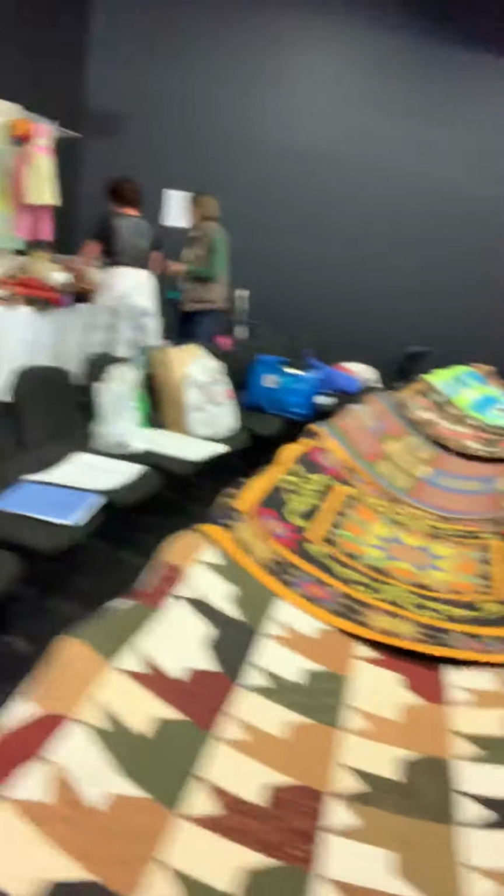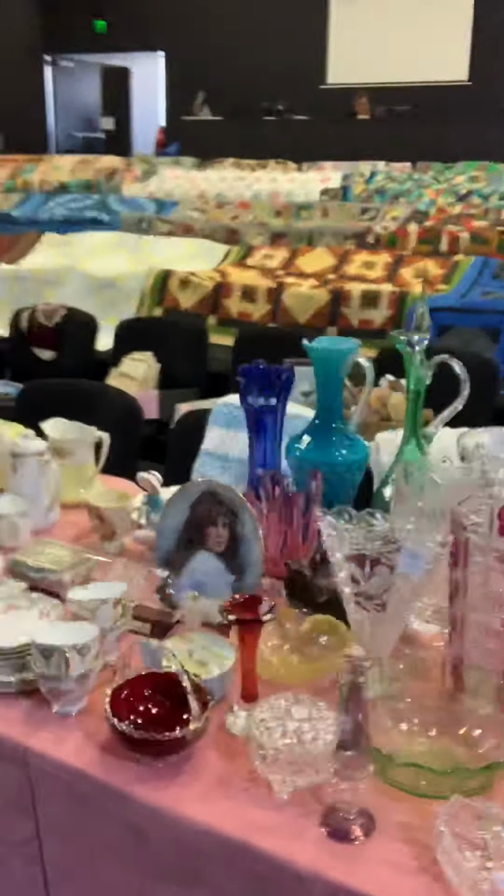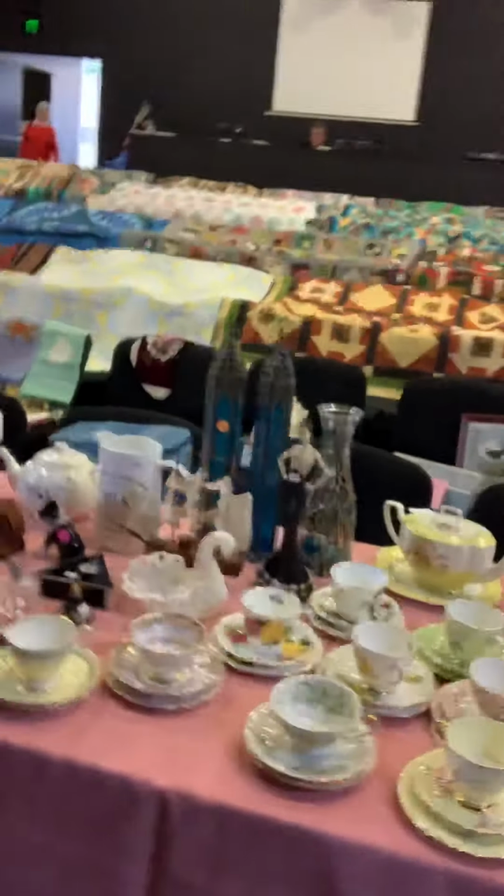We've got a lovely little craft stall in here, and they've got all the quilts. There's also lots of other little sites and stalls here. We've got lots of fabrics. We've got the op shop from Dapto that have put up all the beautiful crystals. Hang on, let me see if I can get them on there. There we go. Little crystals and everything. Just doing a little video.